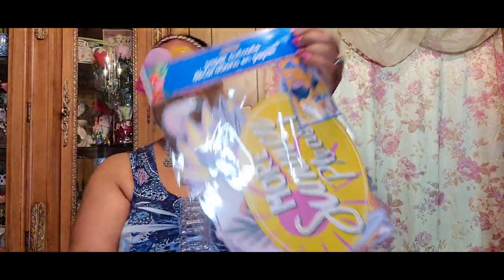My pups, you see my popsicle, I love them. And I picked up these paper cutouts, and these are what they have in the paper cutouts. So let me take this out and show you guys. I always like the cutouts, they are really, really pretty.